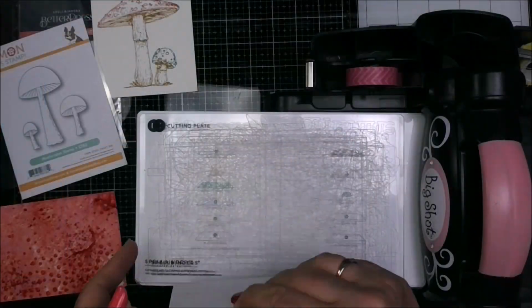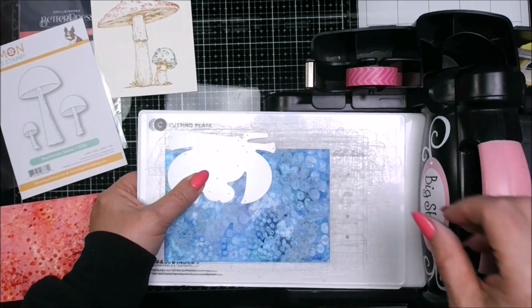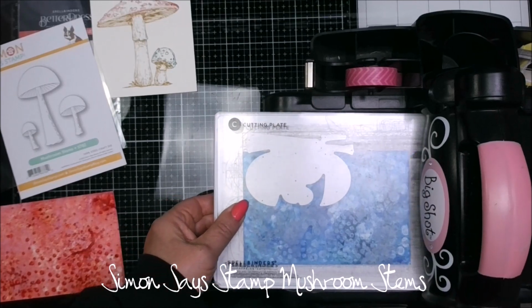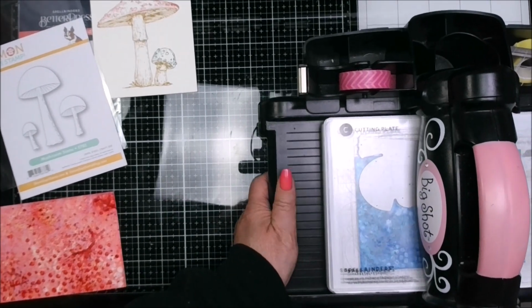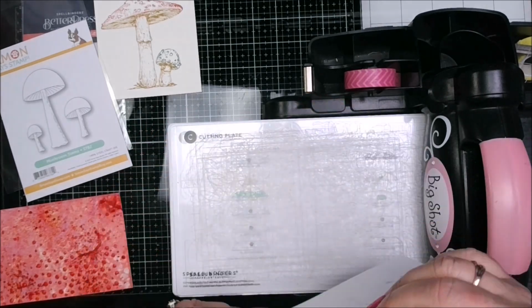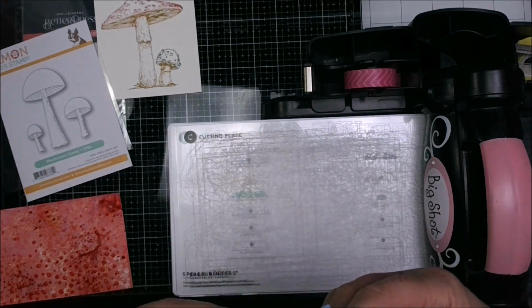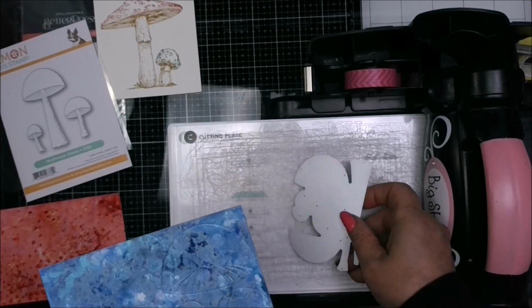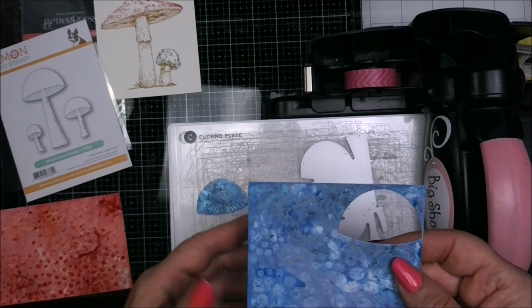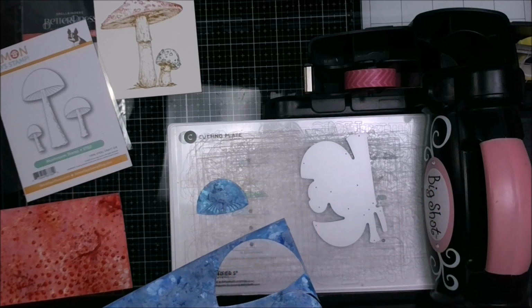So here is where, now that the panels are dry, I'm running through with my mushroom stems from Simon Says Stamp. And I'm only doing the portion where it's going to catch the caps because I don't need to have the stems in blue. You'll see a little bit on here. I'm going to do them in kraft. And it's kind of funny pushing out through the glossy photo paper. It actually does cut a little bit differently.